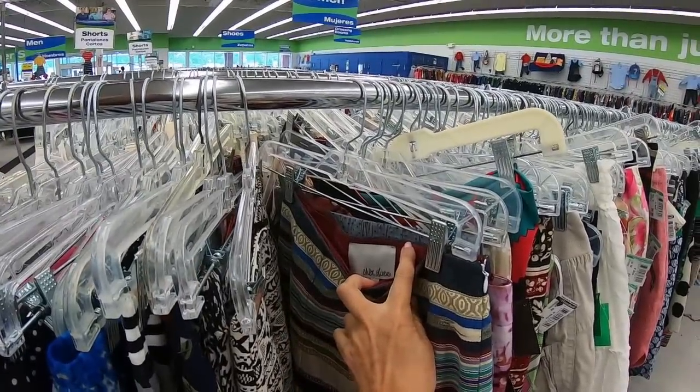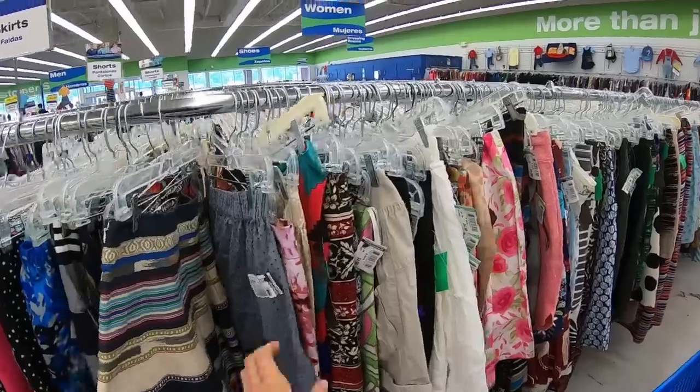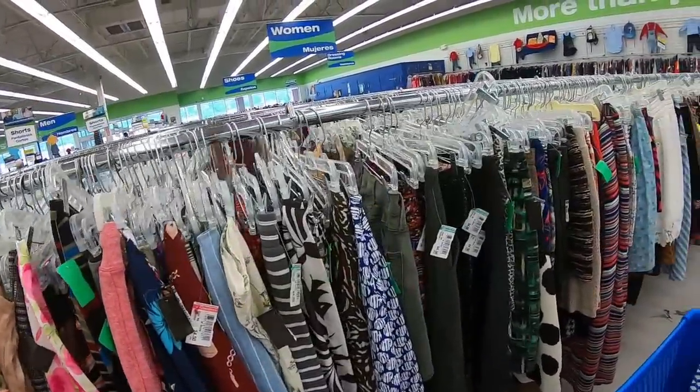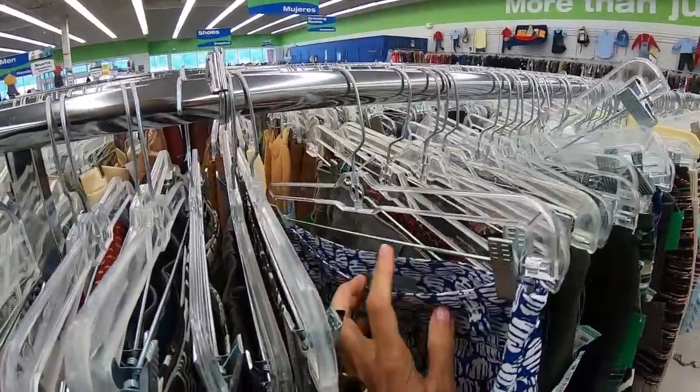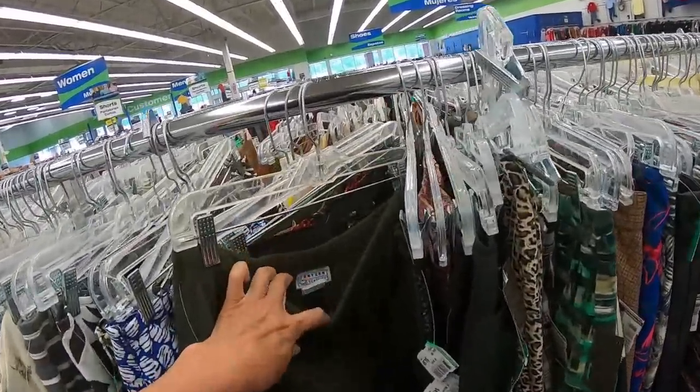Oh, this is cute. Chloe Oliver, I don't know who that is. Tiny, tiny little Chloe Oliver. What else do we see? I might have to do a voiceover for this because this music is very loud. Liz Claiborne. I never pick up Liz Claiborne.